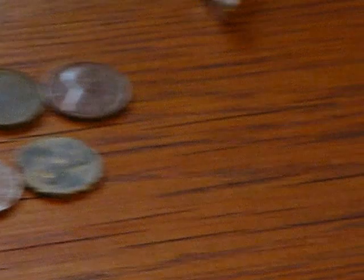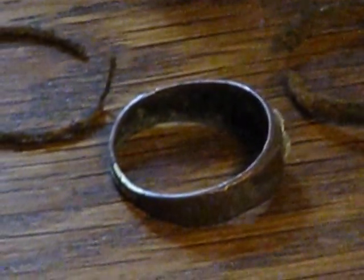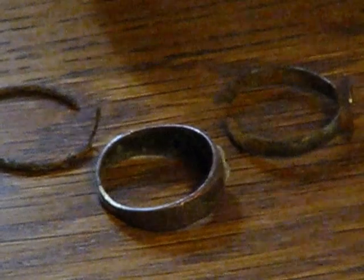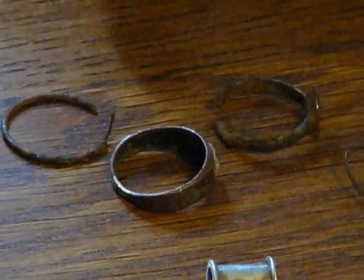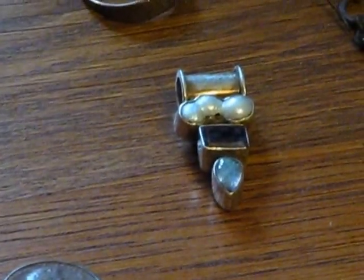Alright. And then right up here we got some rings. This is all junk, all bling type of stuff. Nothing very special there. But you know what? A ring is a ring, right? And I think everybody will agree with me that in all the other metal detecting videos that you see, they're counting rings that are just as bogus as anything else.